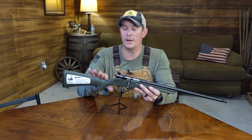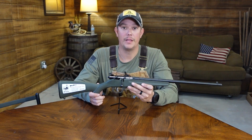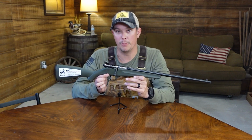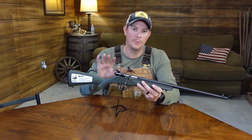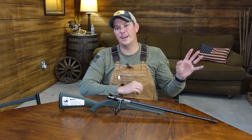They also have some models that are geared more towards precision shooting with a bipod, heavier barrel, and stuff like that. The MSRP for this model right now is $169, so it is also very affordable. And this is just overall a good quality, safe rifle. Now we're going to get in here and we're going to take a closer look at the features of this thing, and then we'll get out and I'll show you what it can do.